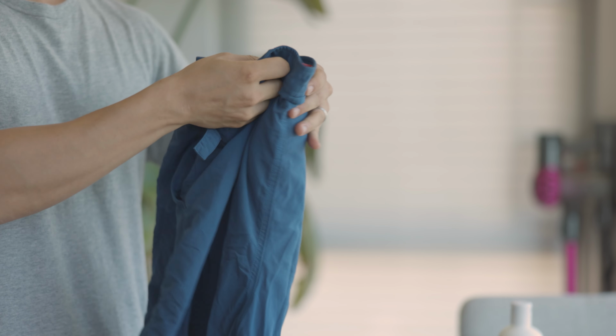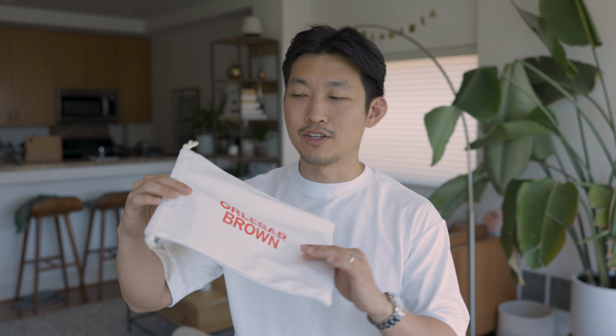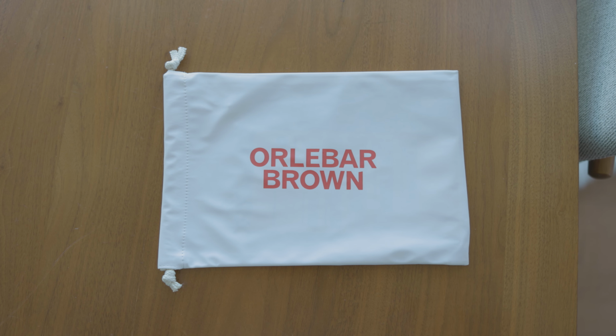What's cool is that the Orlebar Brown stuff, it's not cheap. Again, you can get them on sale every now and again. Both of these I got on sale, which is nice. But they come with a little bag like this that you can put them in if they're wet, so that it doesn't get everything else in your bag wet at the same time.